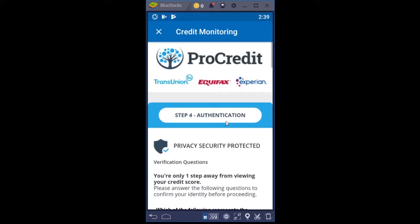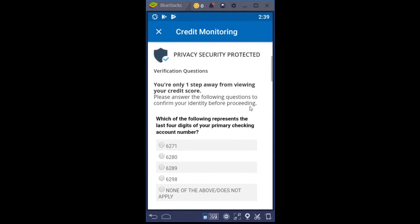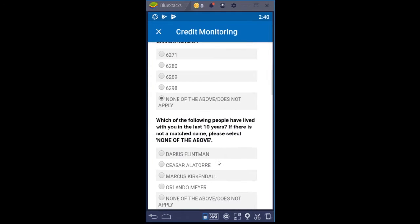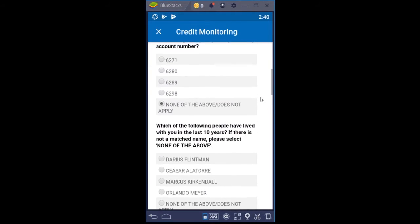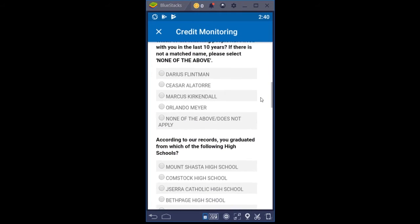Now, while we're waiting for that to cycle, over here it's already done. It is at the authentication screen. Okay, so we've got some verification questions we have to ask. It says, which of the following represents the last four digits of your primary checking account number? Okay, so I'm just putting none of the above, does not apply. And then right here, which of the following people have lived with you in the last 10 years? If there's not a matched name, please select none of the above. So I am choosing none of the above.